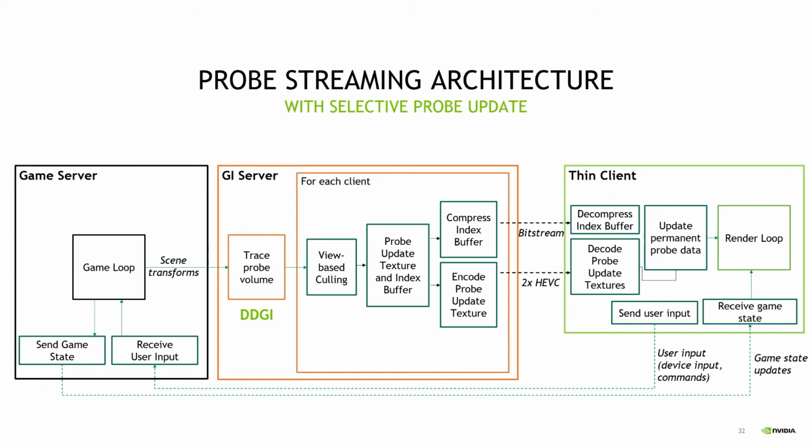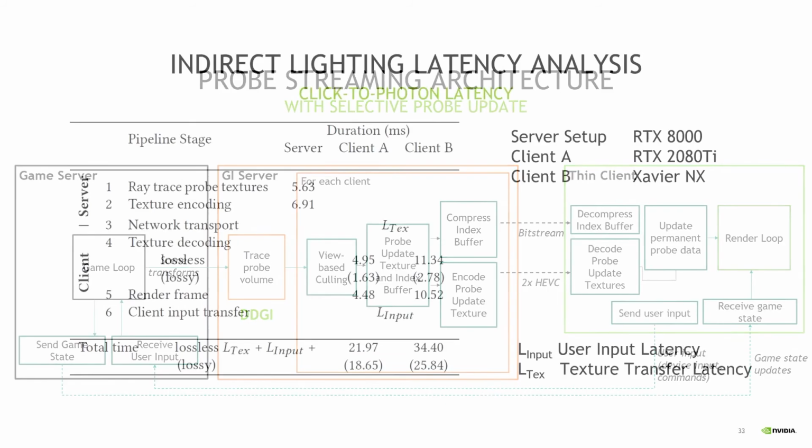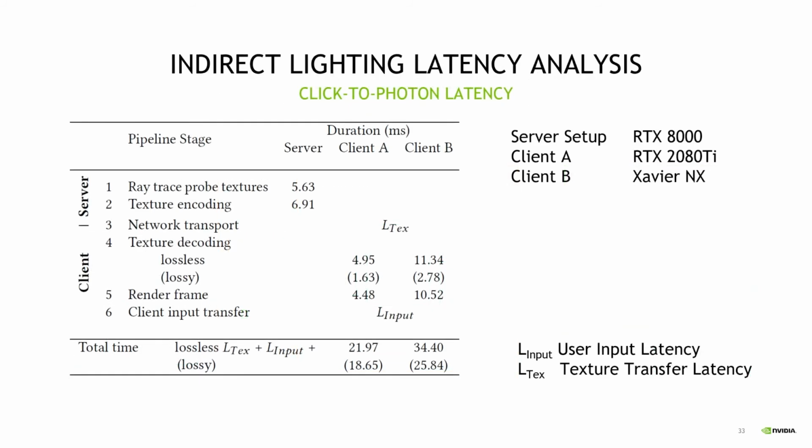Click-to-photon latency is a critical metric in cloud gaming. Note that in this table, we break down the latency for the full distributed system for indirect lighting. We compare 2 different clients. Client A is using a 2080 Ti desktop GPU. Client B is a low-power mobile client using Xavier NX. We also include values here for lossy irradiance encoding, which is significantly lower. The combined latency is between 20 and 35 milliseconds, excluding network transfer latency and user input latency.